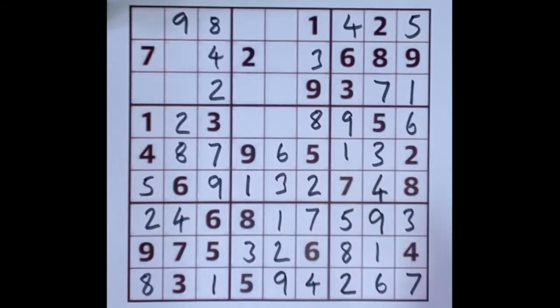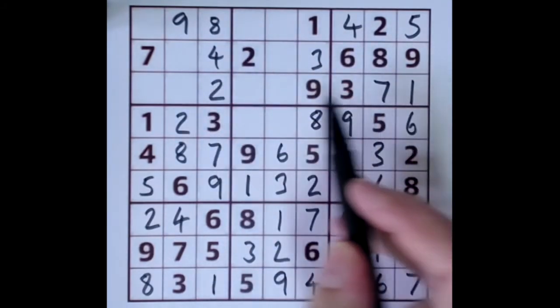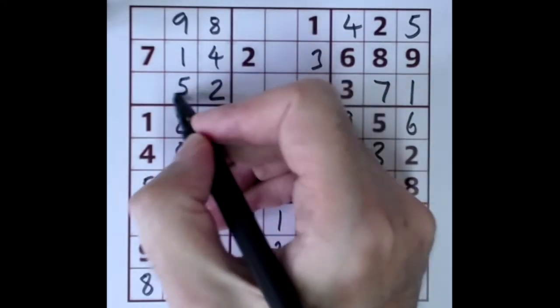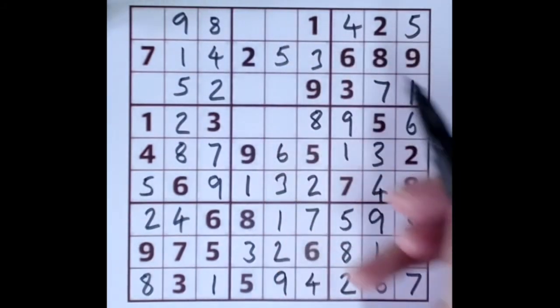Missing number here now is 1. What's left? Not much left to do now. Okay, we don't yet have a 1 in this column, but this 1 stops that from being 1, so there's a 1 there. The last number here now is 5. And we go with 5. The missing number in this row is 5.